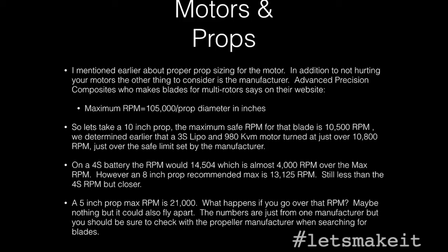I mentioned the prop size earlier. In addition to not hurting the motors, the other thing to consider is the manufacturer of the prop. As an example, I went to a prop manufacturer called Advanced Precision Composites. They make all kinds of blades, but they're multi-rotor blades. Here's how they say to determine the maximum safe RPM for their blades: take 105,000 divided by the prop diameter in inches. So if we take a 10-inch prop, the maximum safe RPM for that blade is 10,500 RPM.